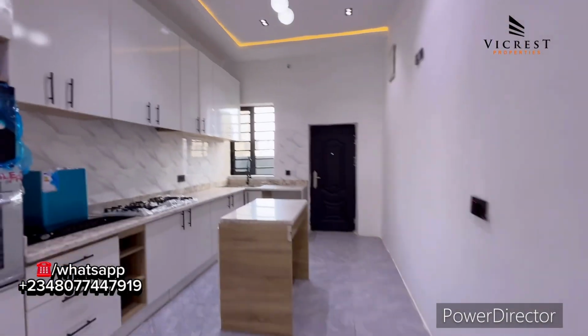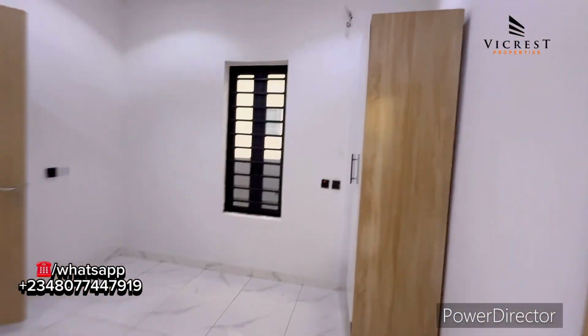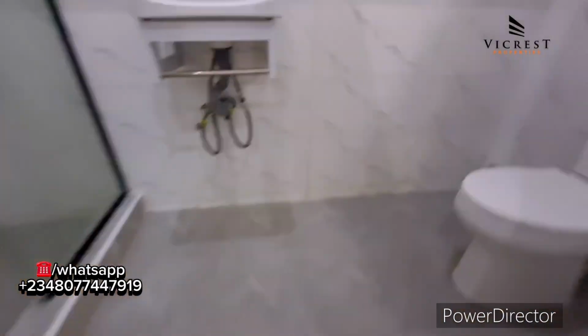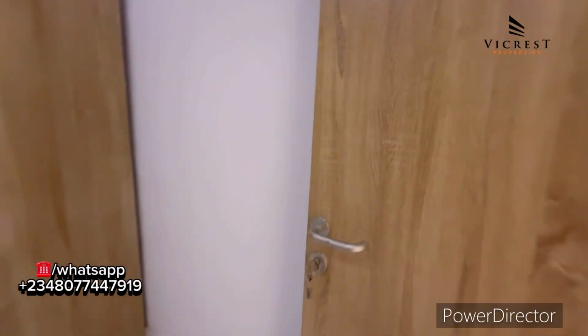Wow. So let's check out the guest room. Wow, very spacious with wardrobe. The toilet and bathroom are so spacious, and the room as well.